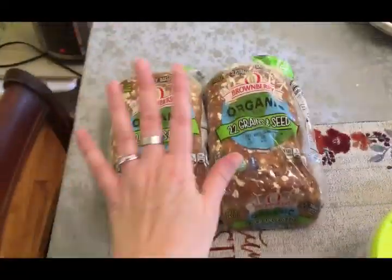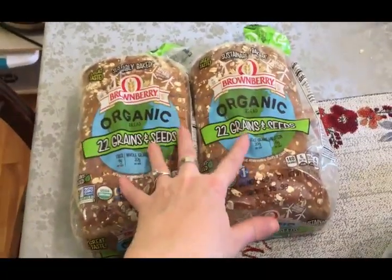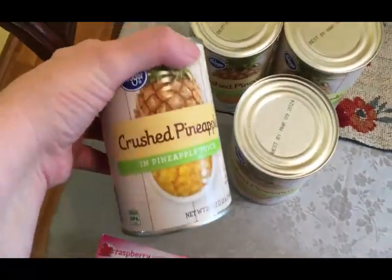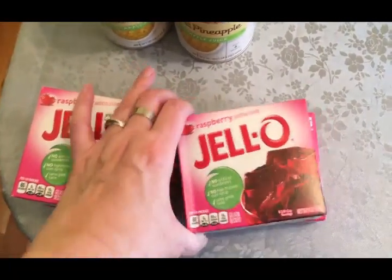All right, I think this is the last of my Kroger stuff. I got two of these Brownberry seeds and grains bread, the way I get every time. Super, super, super good. I got four cans of crushed pineapple in their own juice, and then I got four boxes of this raspberry Jell-O.